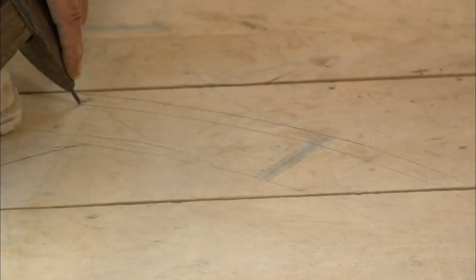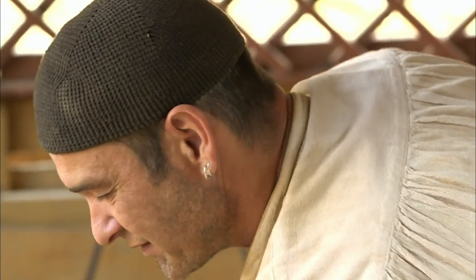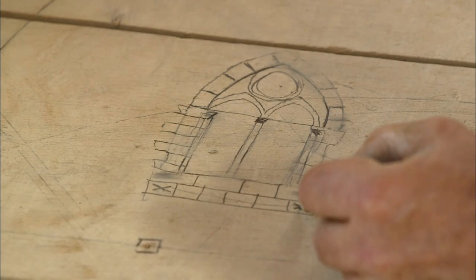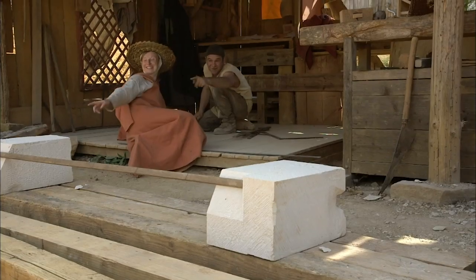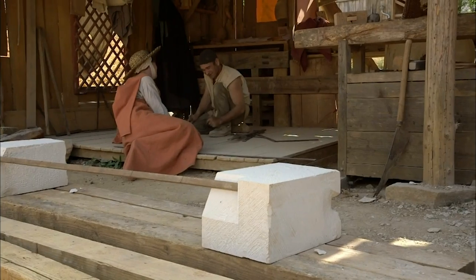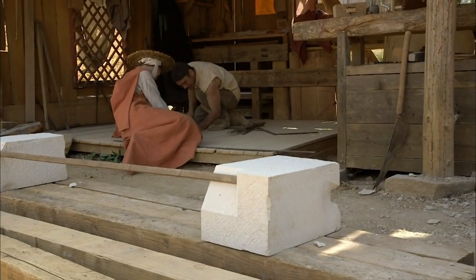Now, these windows, you have just two stones ready. These stones and these stones, it's here. It's just two here. Just the two out of all of it. Oh, it's a good way. A good start.